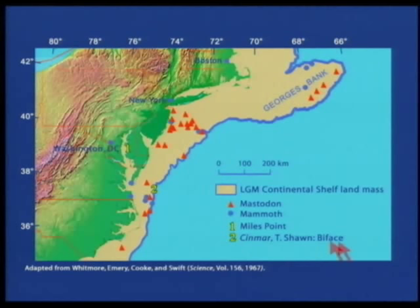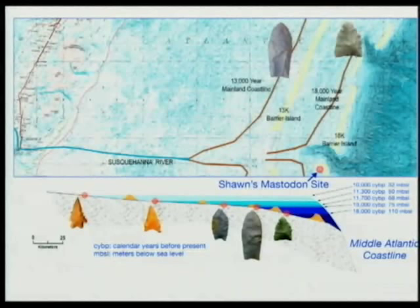So if we look at their find, this is Captain Sean's biface, found right here. Here's Miles Point. This is the Susquehanna River, found right at the mouth. Look at this, these are mastodon finds. This is the Hudson Channel. Look at that, the Hudson Channel during the LGM was a wonderful mastodon locality. And then we're getting mammoths over here. So it's clear to me that we really have to start exploring the continental shelf, and we will find a lot of good stuff out there.